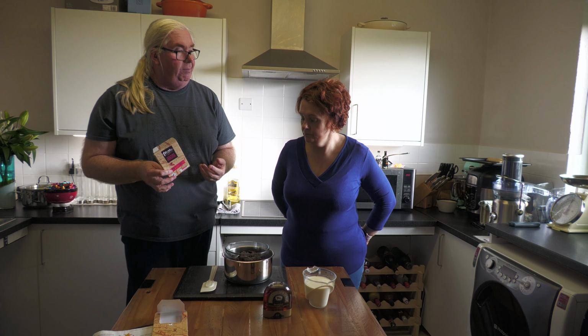There we go. Three generous tablespoons of golden syrup. Please note, I won't allow you to play with the golden syrup. And this is still warm, but the idea is you put the cream in. Right, so I'm going to take the bowl out of the hot water now then. Yep.